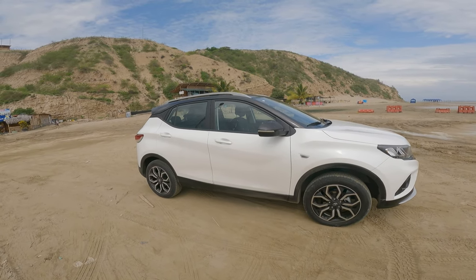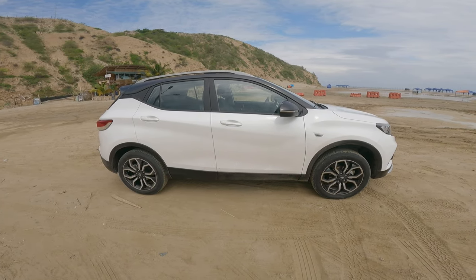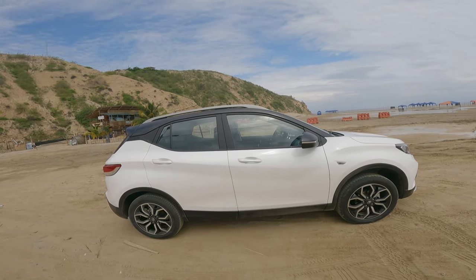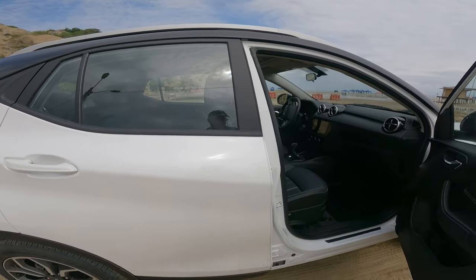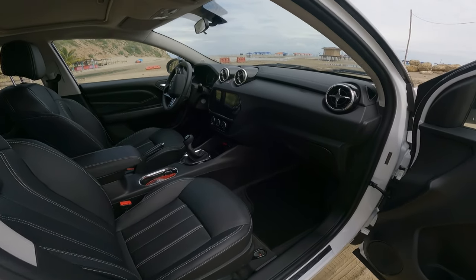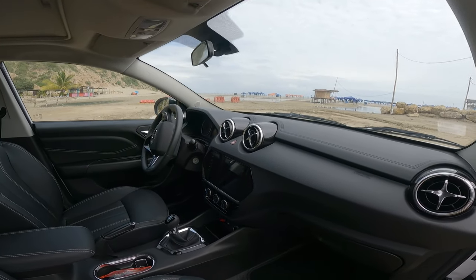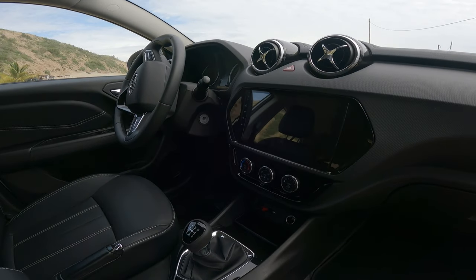Back on the car, so far the jury is still out on whether I really like this car or not. It's a Chinese car. A few people say, oh, don't buy Chinese cars, you'd be making a big mistake. You just can't believe everything you hear from these people that get all their official training from the internet. My friend says the internet certified professionals.